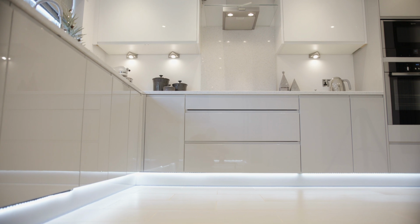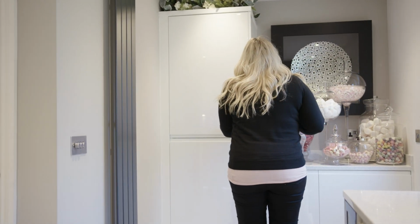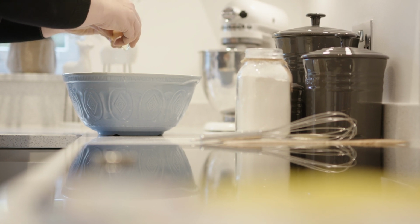So I decided to go for pebble grey base units and the gloss white on the walls, as I think when you have white cupboards on the wall, it just creates a bigger space. It looks visually bigger. Most of my house is whites and greys with a dash of sparkle here and there. And it's really important to have a nice space, especially with Instagram, to take pictures in, to give inspiration to all my followers.